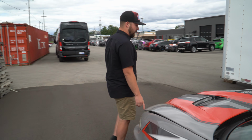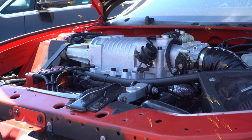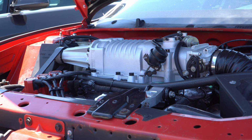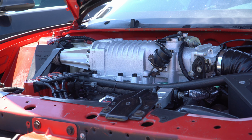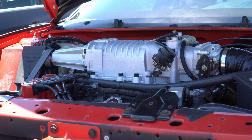Stepping under the hood where all the magic happens. Obviously, M90 supercharged, Gen 5. The car's been on a Gen 5 for a long time. It was twin charged back in the day and went 9s, but it's kind of been our M90 flagship car for a lot of years.